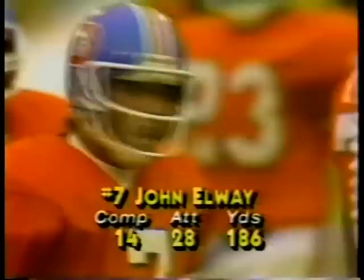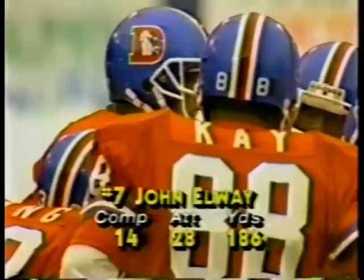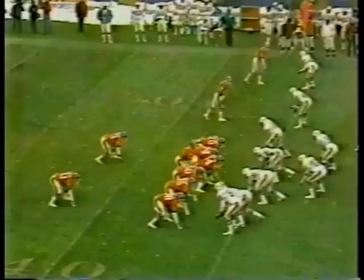Elway drills it incomplete to Clarence Kay at the 45 of Miami. Jackie Shipp on the coverage. The duel between Marino and Elway certainly has received more than normal publicity here in Mile High country, but in those yards, 186, they pale in insignificance to those accumulated by Marino, who's well over 300 yards with three touchdowns. Elway has seen his team score on the ground today. Although I would say this, Elway's team is only one play away from tying this ball game.